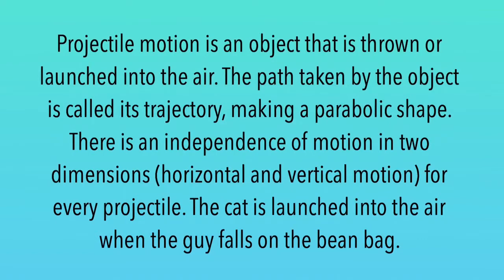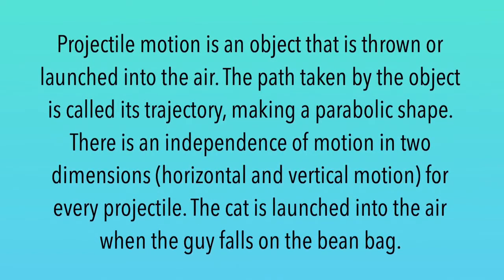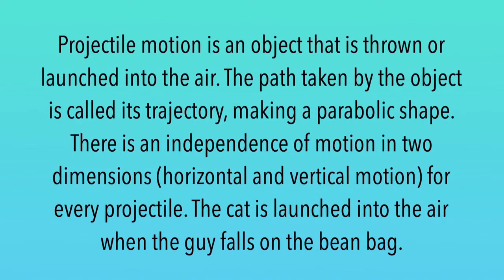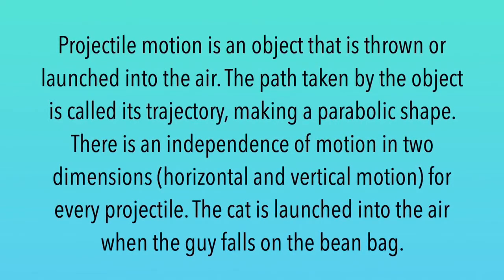Projectile motion is an object that is thrown or launched into the air. The path taken by the object is called its trajectory, making a parabolic shape. There is an independence of motion in two dimensions, horizontal and vertical motion, for every projectile. The cat is launched into the air when the guy falls on the beanbag.